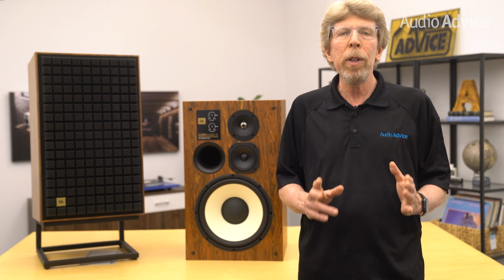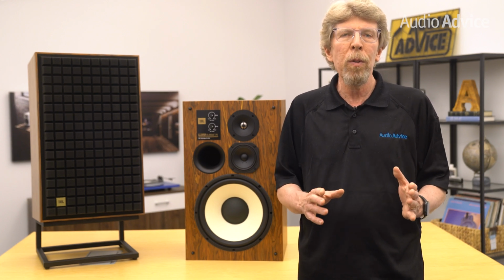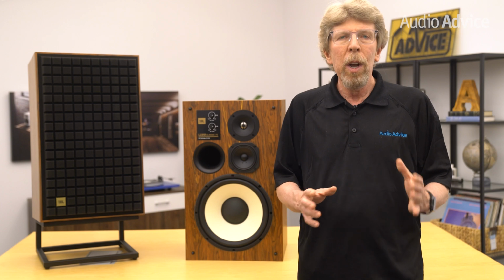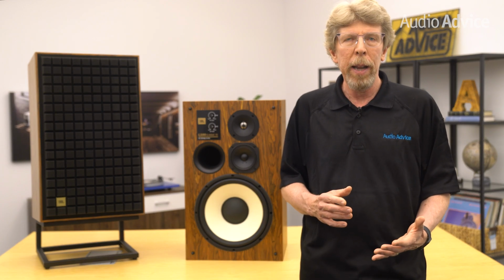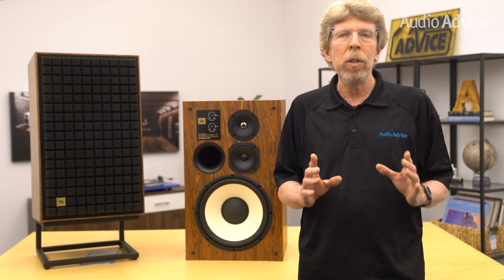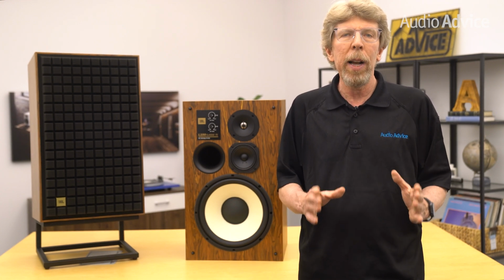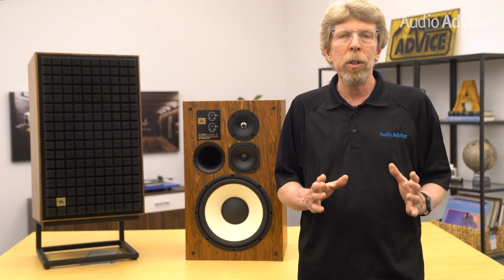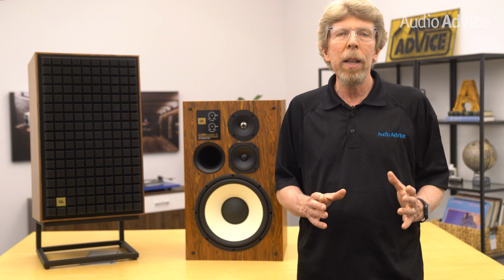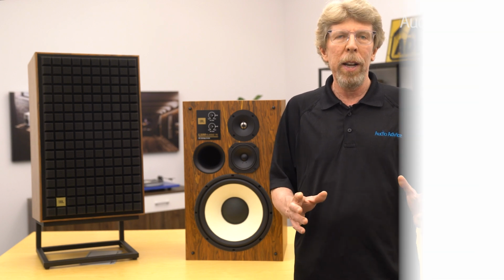Do they provide pinpoint 3-dimensional imaging that a super high-performance small monitor gives you? No. Nor do they reach down into the very deepest regions some big tower speakers can. But what they do is just take you back to that sound you hear at a live concert. To me, that's what makes them so appealing to music lovers in general. They just have a live sound that makes you want to crank them up and grin.